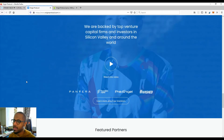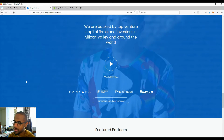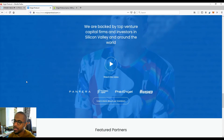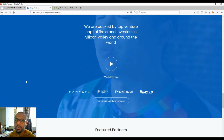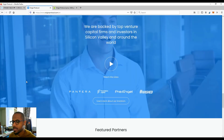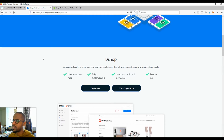Now bear in mind that VC companies do like to spread their capital, so it doesn't necessarily mean if they are backing said project that it is going to be successful, but it does add a level of credibility because they're going to do their due diligence when investing in the product. So this is their product, D-Shop. It's a decentralized and open source e-commerce platform that allows anyone to create an online store easily.